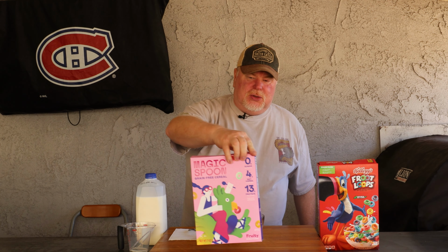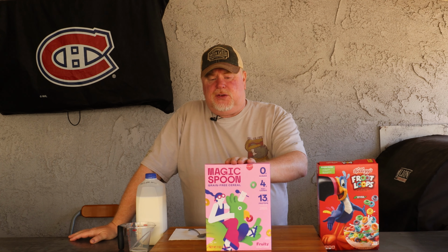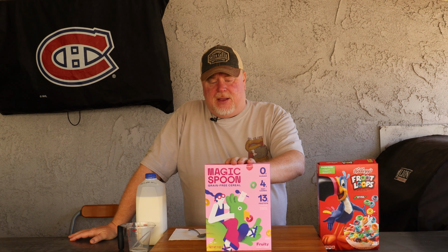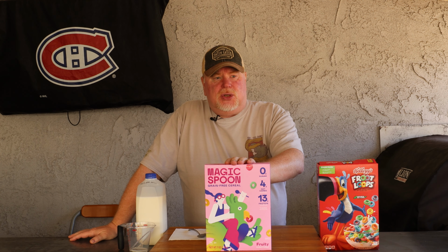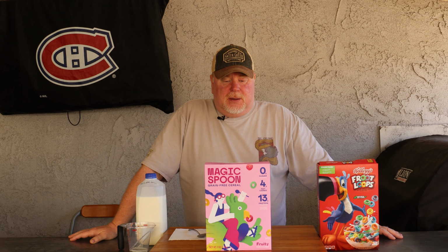Would I sit down and eat an entire box of Cocoa Puffs or that chocolate Magic Spoon? Oh, absolutely. This one's really good. If I had a choice between the two, this is the one that I would pick. It still tastes a little bit better. The aftertaste on this, my daughter had some, and she pointed to a Gatorade taste. That's what came to her mind after she had some. I kind of agree with her. It's got a little Gatorade taste.